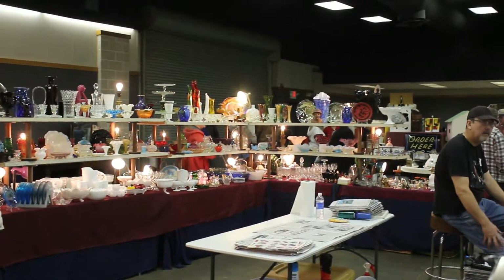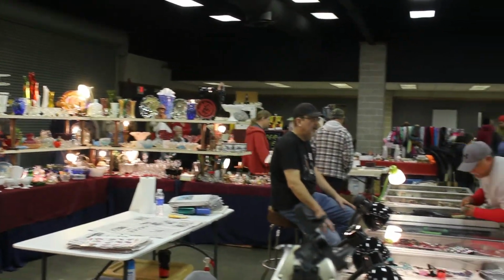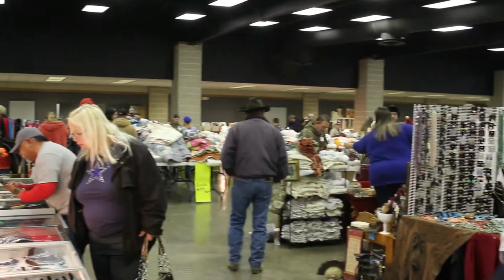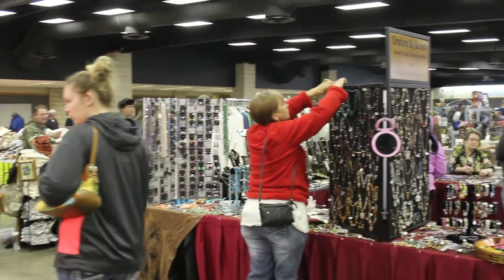One of the things that I say is that every great city has a great flea market, and this is what we've tried to bring to Belton: a really great flea market, a great used secondhand market to Belton.